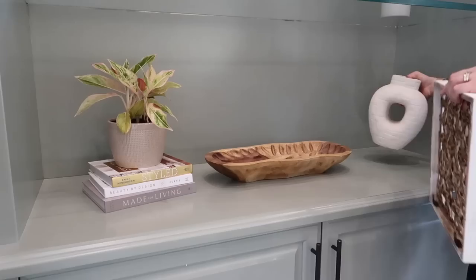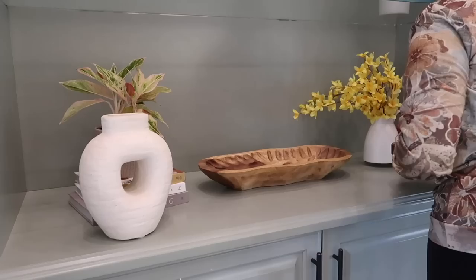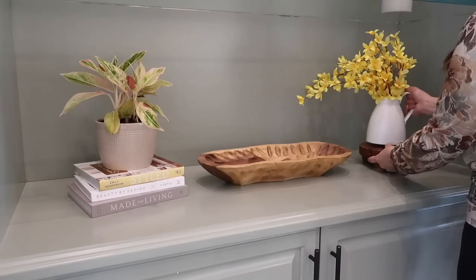Nope, still not quite right. However, I did love this yellow floral piece with the flowers sort of spraying over the remote bowl, creating that added interest. Plus, I absolutely loved the pop of color on that bottom shelf.